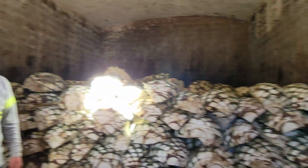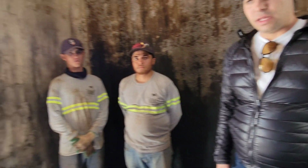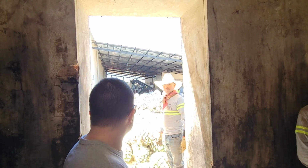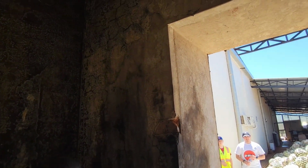Very impressive. So when will this go on? They're going to fill this whole thing up? Yes, everything but the door, because they have to start taking it out. Wow. This is something to see. We got the piping in the bottom. He was saying the walls are like a meter. Look how thick these walls are.